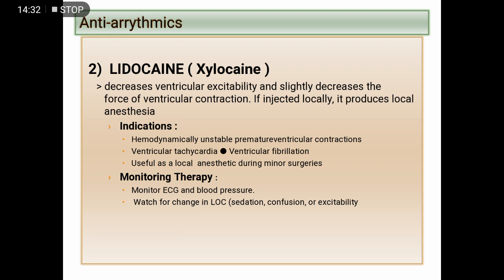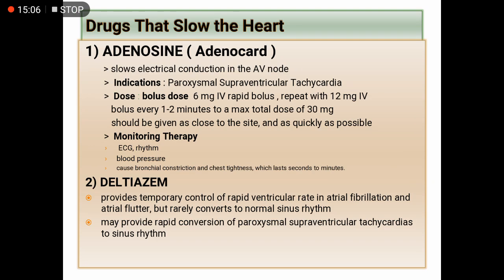We have lidocaine, which decreases ventricular excitability and slightly decreases the force of ventricular contraction. If injected locally, it produces local anesthesia. The indication would be hemodynamically unstable premature ventricular contractions, ventricular tachycardia, ventricular fibrillation, and it is useful as a local anesthetic during minor surgeries. We have to monitor ECG and blood pressure, and watch for changes in level of consciousness, confusion, and excitability.